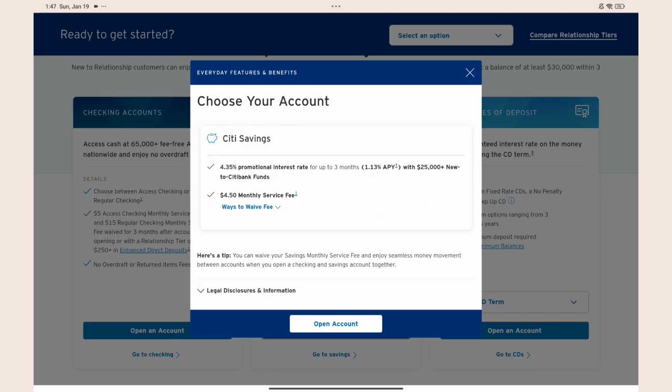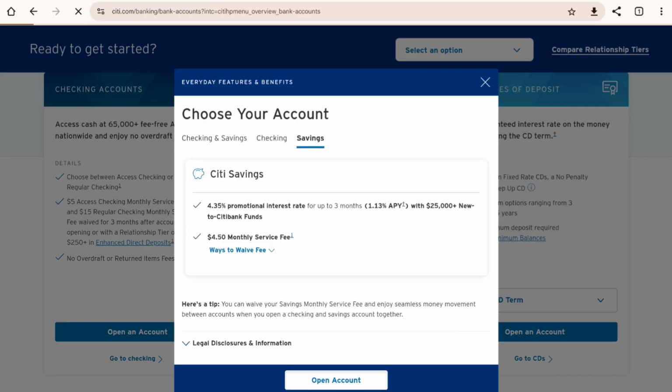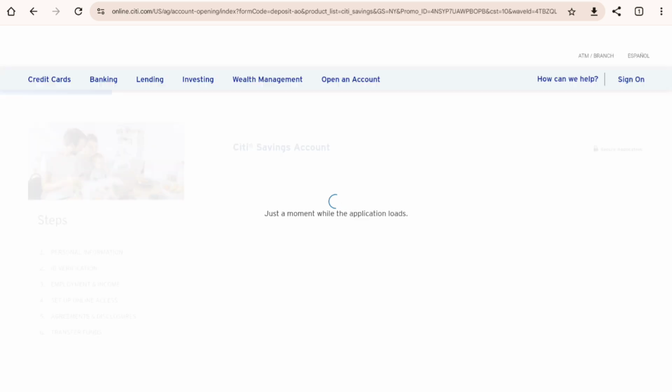So once you have selected that, you'll need to confirm opening an account by clicking on the Open an Account button. So you'll be able to find more information about that account type in this section. And after that, you'll get redirected into a new section where you'll be able to find the necessary forms and fields that you need to answer to.